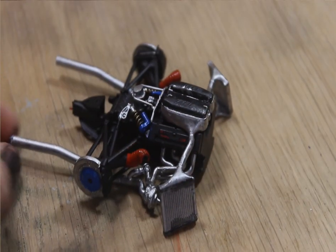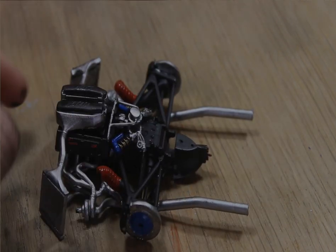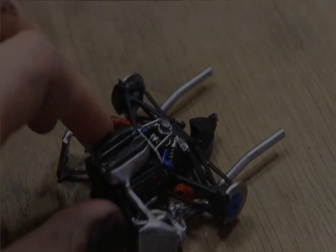So this part here, the exhaust, you had to line it up perfectly because the radiator, which you can see installed, would have to slot into both of the parts. So if they weren't aligned, then it wouldn't work.